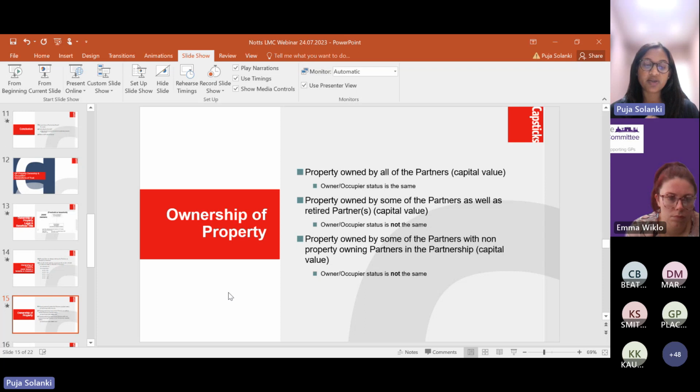The second bullet point is where things start to get a little bit more complicated. So the medical partners need to have a partnership deed in place. The owners of the property need to have a declaration of trust in place. But you also need to think about putting a lease in place. And that lease will be granted from the freehold owners, whoever they might be and whoever they might include, down to the partnership to ensure that the partnership as the tenant is properly protected.